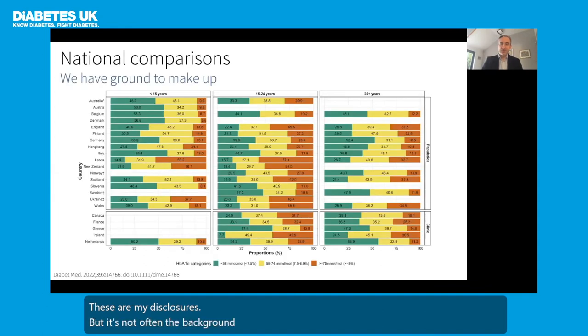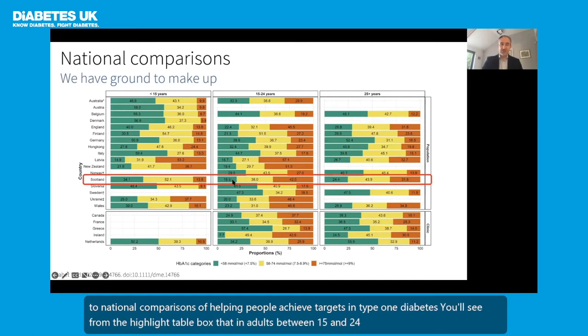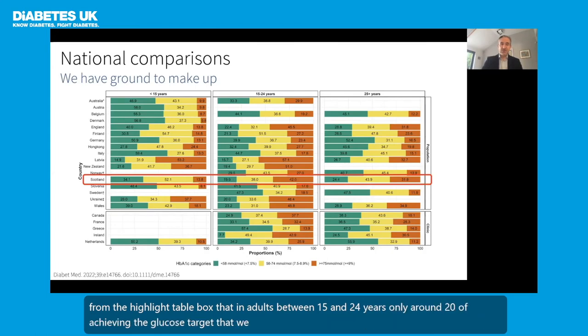Scotland is not doing particularly well when it comes to national comparisons of helping people achieve targets in type 1 diabetes. You'll see from the highlighted box that in adults between 15 and 24 years, only around 20% are achieving the glucose target that we set in Scotland. And that tends to be much higher in comparable Western countries. And the same is true whether we look at our under 15s or at our older adults as well.